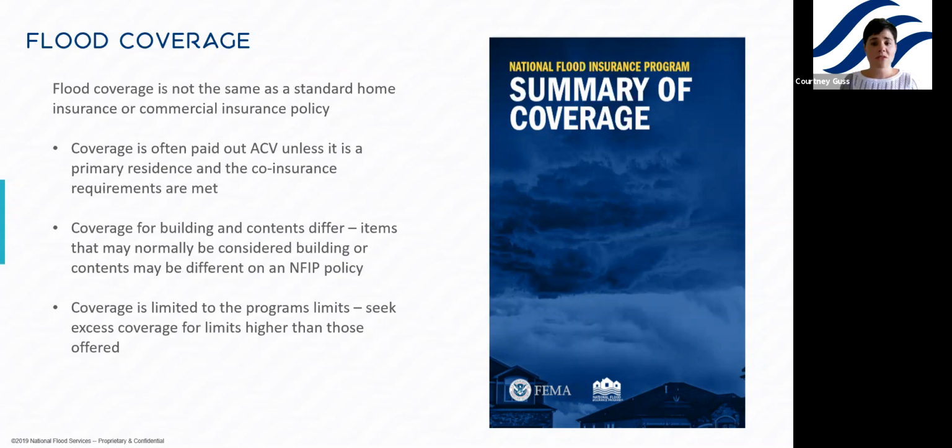And oftentimes customers don't carry contents coverage. So it's important to understand the coverage and what you have and don't have prior to a flooding event. Coverage is also limited to program max limits, so it's important to talk about excess coverage in those instances as well.